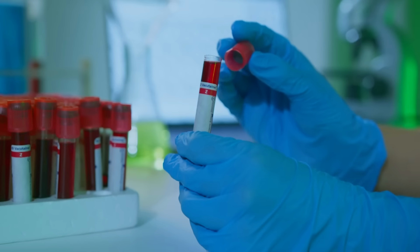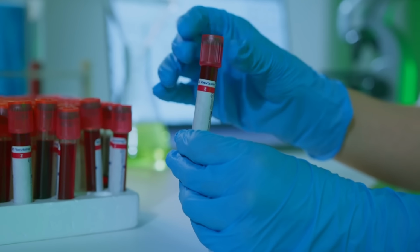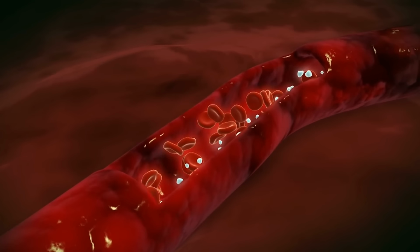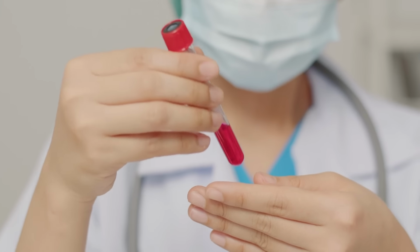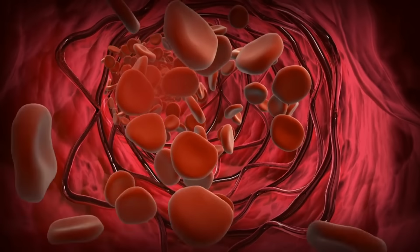Scientists aren't just interested, they're baffled. Because type O isn't just common, it's also the least likely to mutate. It resists change. It doesn't mix easily with other types. It's the outsider of blood, quietly surviving while everything else revolves around it.